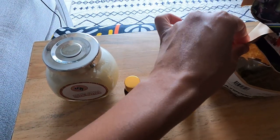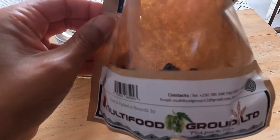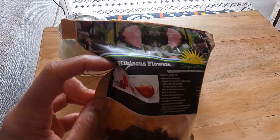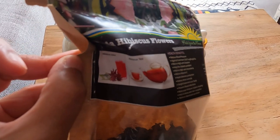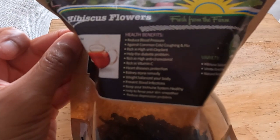And then I also pick up Rwanda hibiscus flowers, and this is good for reducing blood pressure. It helps with common cold and flu. It's rich in antioxidants, rich in vitamin C. It has a lot of benefits, so I like to drink this tea. It's very delicious. I just put a little bit of honey in it.